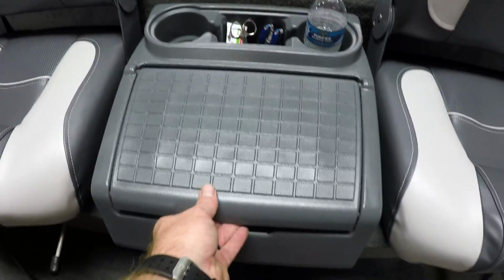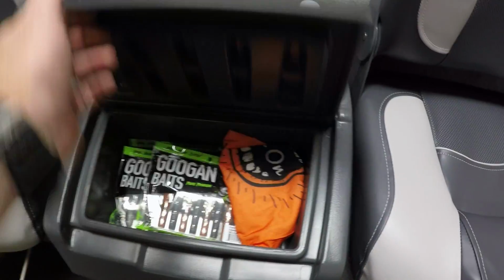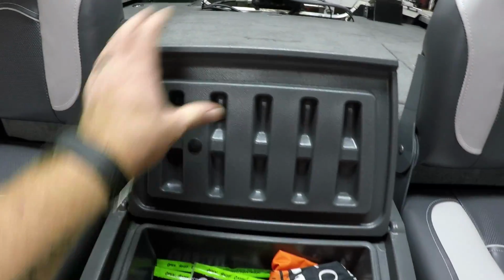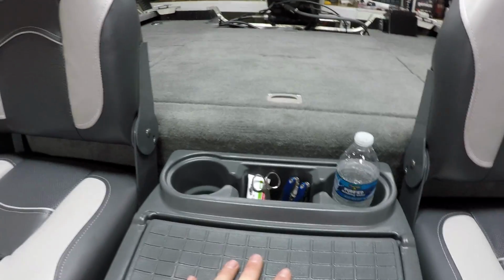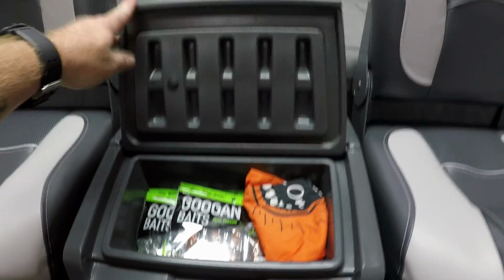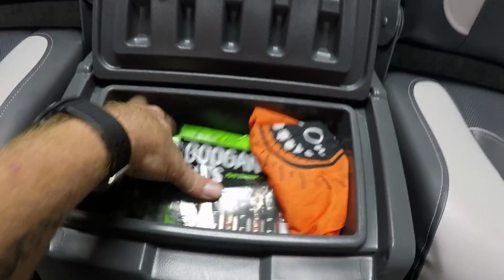And then you open this up. You can see how big this is, and you can tell that this is solid. This is like a roto-molded piece of plastic, so you can stand on it, go back and forth from the front of the boat to the back of the boat. You can see how big this is in here.